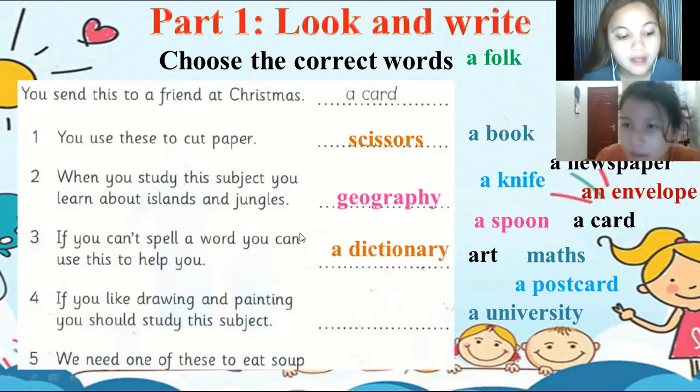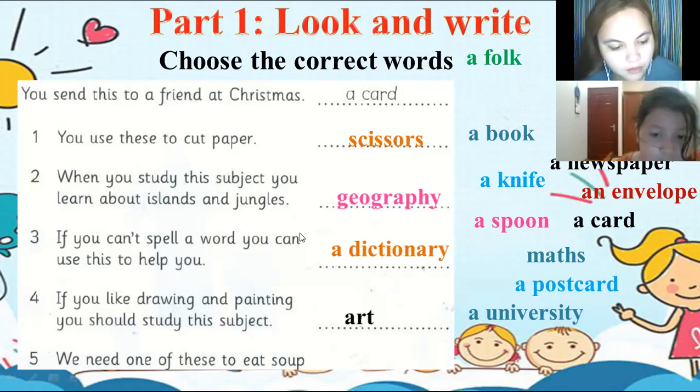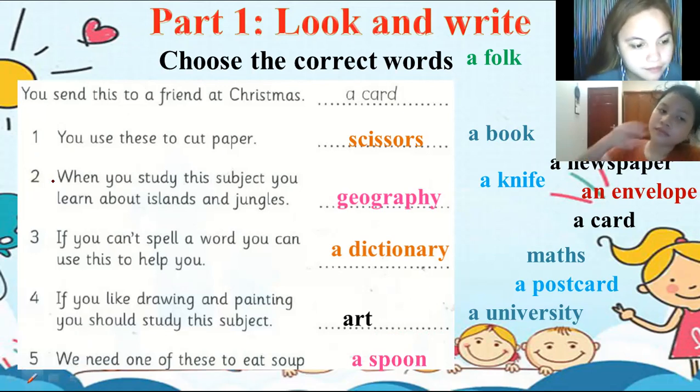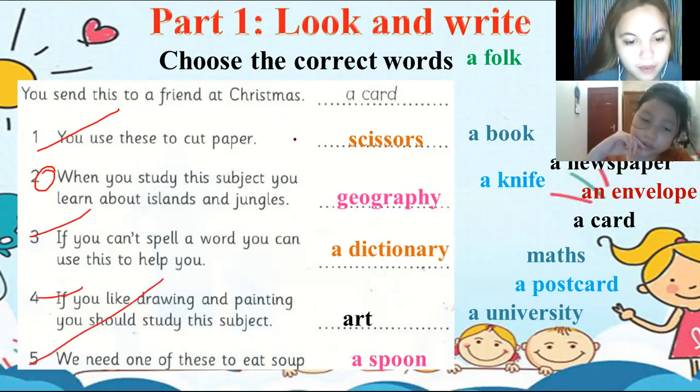Okay, number four. If you like drawing and painting, you should study this subject. Art. Art is correct. Next one. We need one of these to eat soup. A spoon. Okay, a spoon is correct. Okay, very good. You got 4 points.